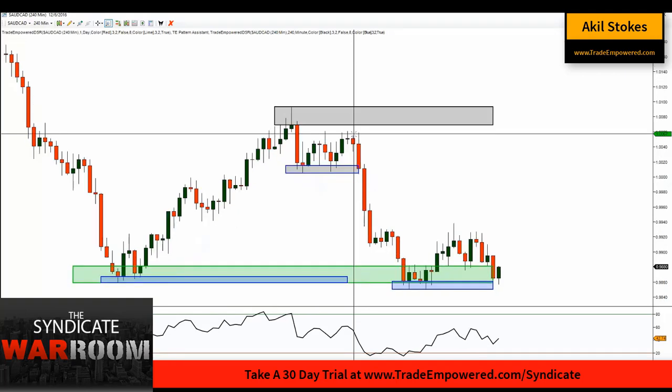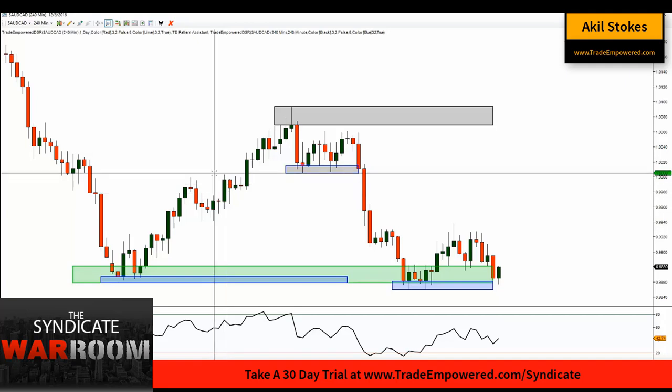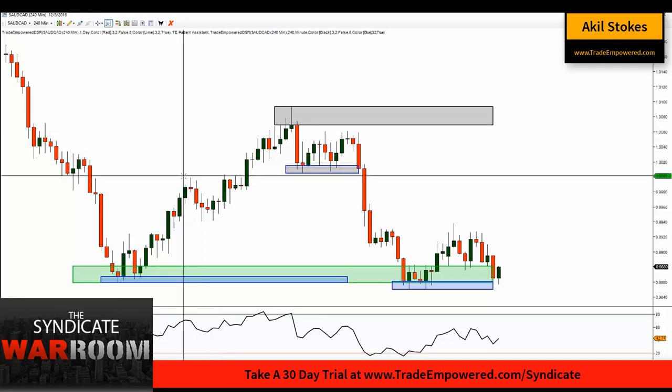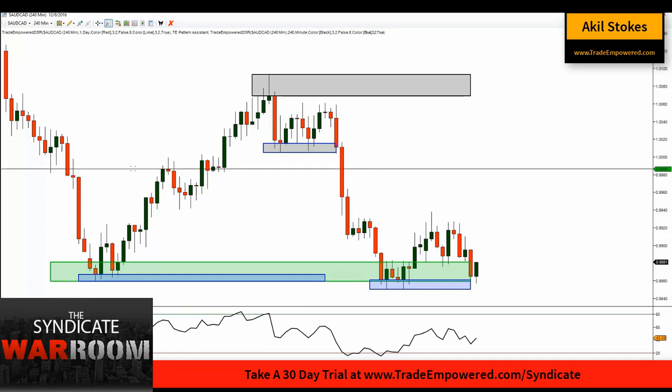Now I have my DSR levels on. This is something we were discussing in yesterday's private Q&A with our transformation members, of using multiple DSRs, using a major DSR and a minor DSR. So right now on the Aussie CAD 4-hour chart, I'm using both a major DSR and a minor DSR. You can see they're both lining up in this level right here.